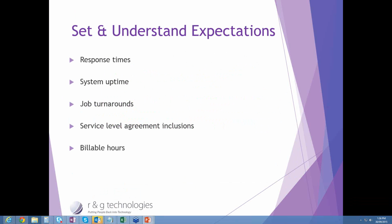And that really stems from these 5 key points here. And it's really not just a one-way process. So you're not just trying to understand what their expectations are, but you're also trying to set your expectations with them. The first and obviously the most apparent would be to set expectations around response times.